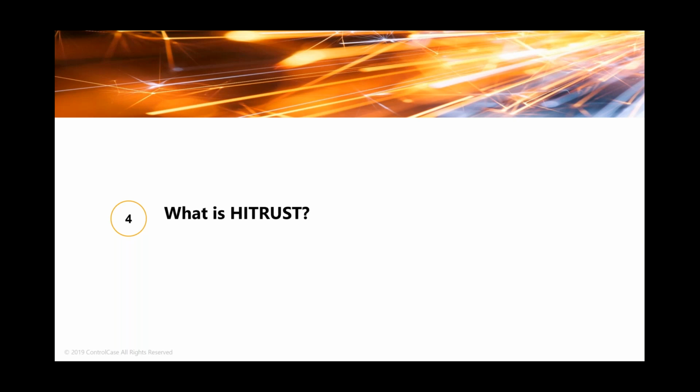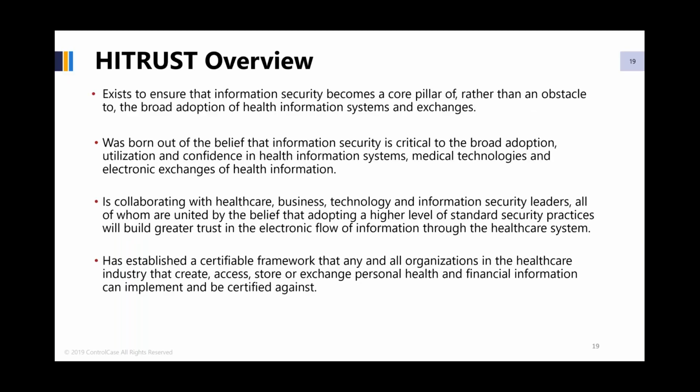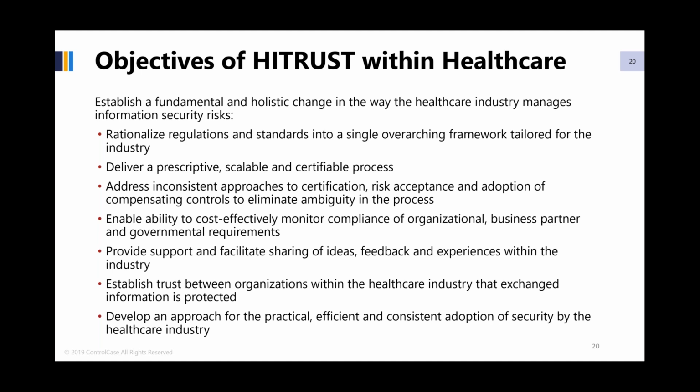HITRUST is a certification that's maintained by the HITRUST Alliance. An important use case of HITRUST is the healthcare industry, although HITRUST generally covers other non-healthcare related agencies as well. And so we'll introduce you to HITRUST certification in the next section. HITRUST exists to make sure that information security is adopted in a proper manner. It really collaborates with healthcare, business, technology, and information security, and has established a certifiable framework across these industries. Our focus today will be on the healthcare industry. The objectives of HITRUST within healthcare are to make sure that there is a holistic approach and a prescriptive, scalable, and certifiable process within the healthcare industry to protect PHI data.